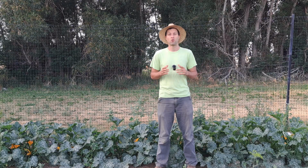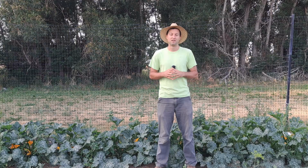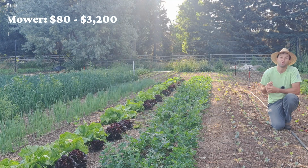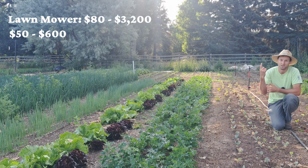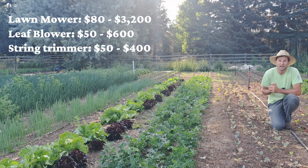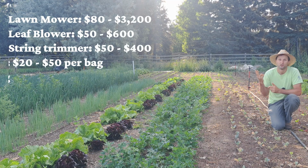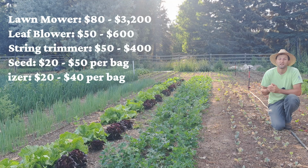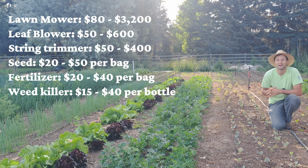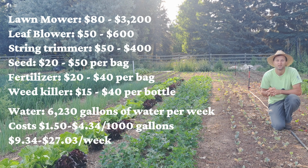Let's face it, your grass lawn is costing you money. It's nice to look at and play on, but at the end of the year, what's it really doing for you? You've got your initial equipment costs of a lawnmower, leaf blower, weed whacker. You've got your annual supply costs of grass seed, weed killer, fertilizer, and you've got your weekly watering cost, which varies greatly depending on how big your lawn is, where you live, and how often you water.